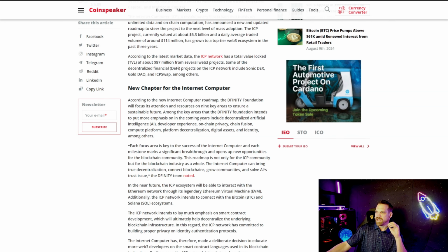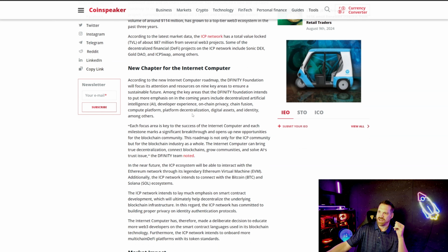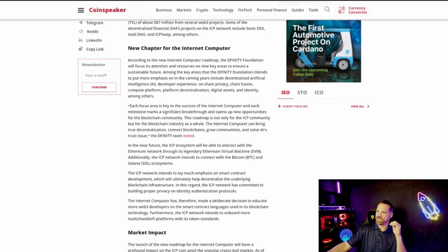Basically, they're saying here that the Dfinity Foundation will focus its attention and resources on 9 key areas to ensure a sustainable future. Among the key areas that the Dfinity Foundation intends to put more emphasis on in the coming years include decentralized artificial intelligence, which is one of the biggest, if not the biggest, narrative for this bull run. Developer experience, on-chain privacy, chain fusion, compute platform decentralization, digital assets, and identity, among others.